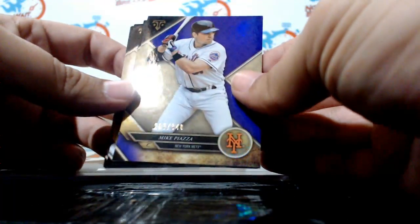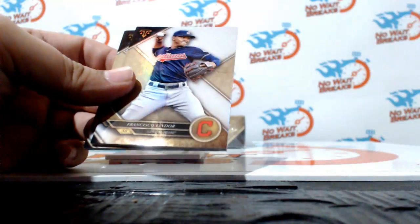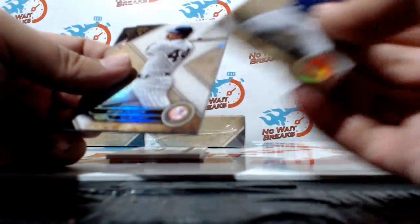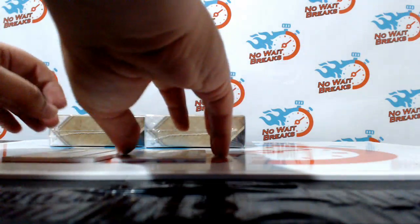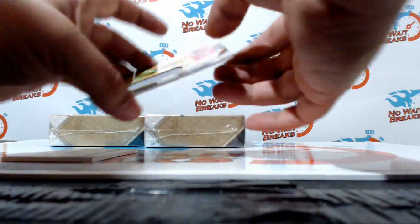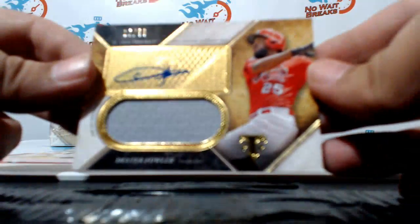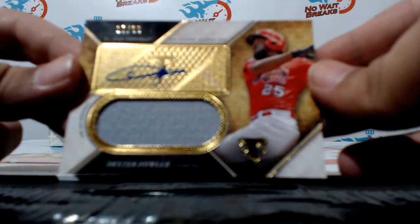To 349, Mike Piazza. To 99, Robinson Cano. I don't know why I said 349. It's 340. And base. I don't know what that thing is. Dexter Fowler to 99. Cardinals, jersey auto.